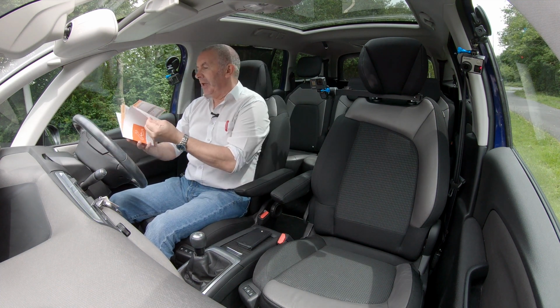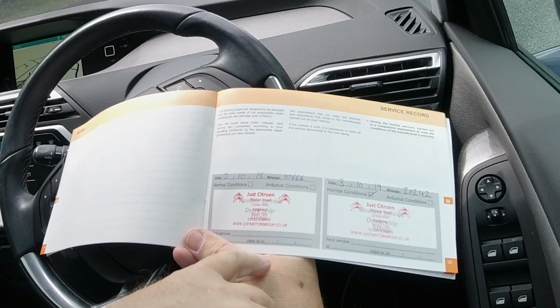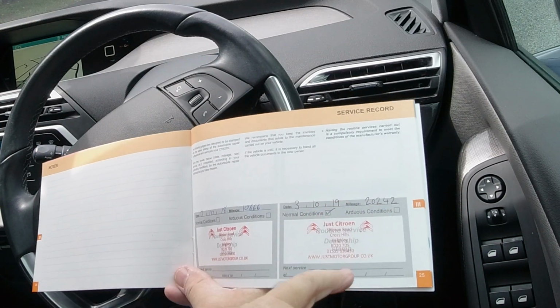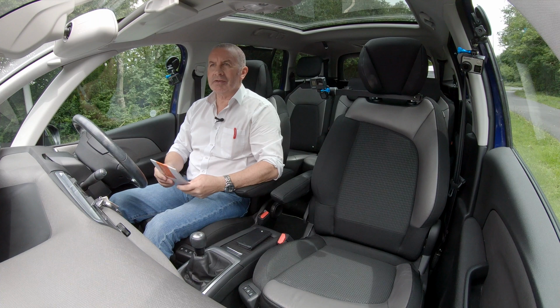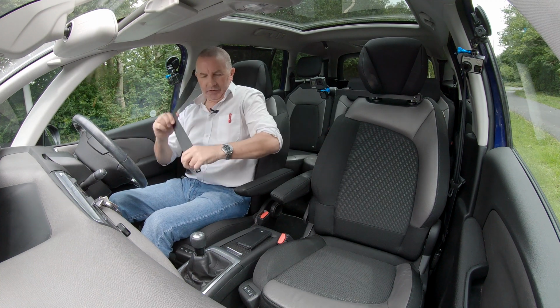So the service history, here we go. 3rd of the 10th 2018 at 10,666 at just Citroen, and then the 3rd of the 10th 2019, 20,242, again just Citroen. The vehicle's done 25,695 miles at the moment, so plenty of time before it needs servicing.